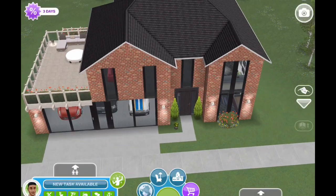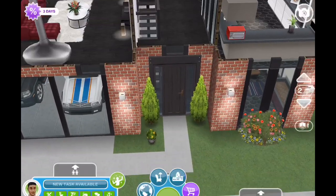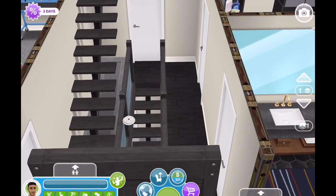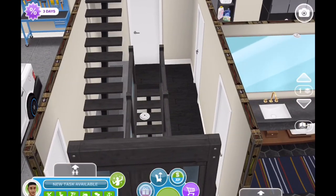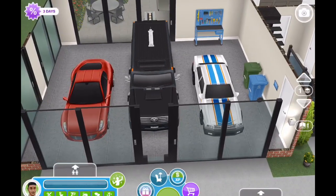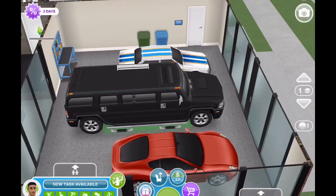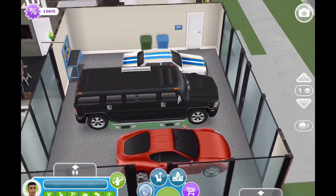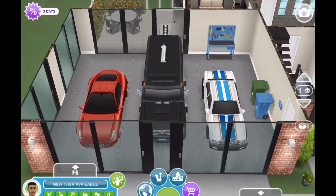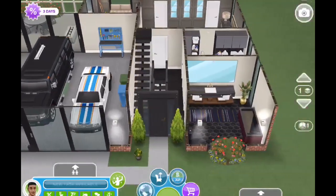So here it is again in the daylight, and let's go into the front door first. On this main level, it's actually not the living level. You're going to walk into just an entryway with 2 staircases that go up and down. Over here to the left we have that dad's garage that she requested, and I've put the new red car in there, the black SUV, and kind of an older collector looking car, and the little area there with the tools, just some trash cans, garage stuff.